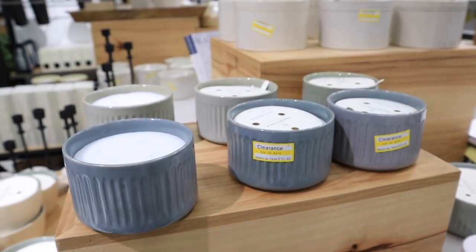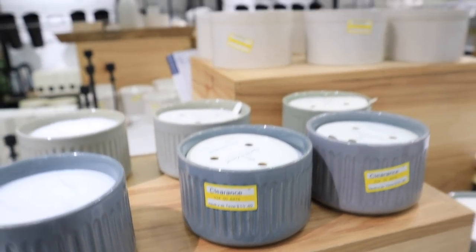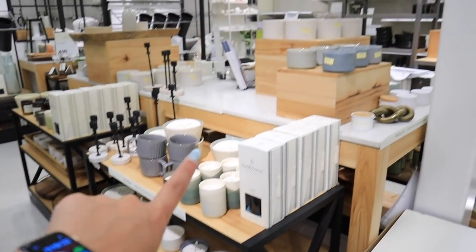This store has all of the old candles on clearance. So if it was 14, now 10. Was 19, now 13. So definitely check your stores for clearance because there's tons of Hearth and Hand clearance right now.